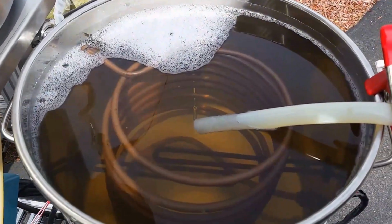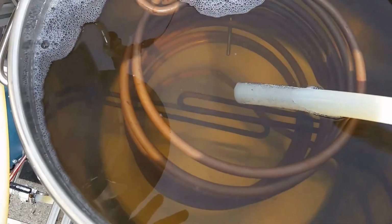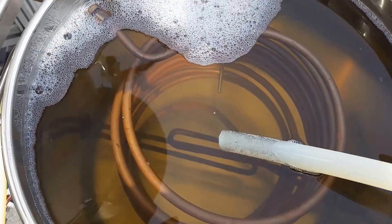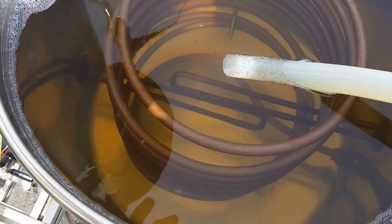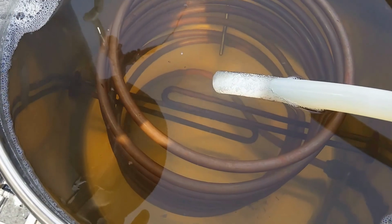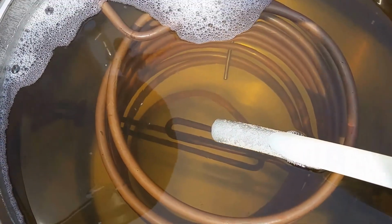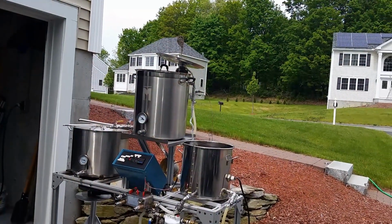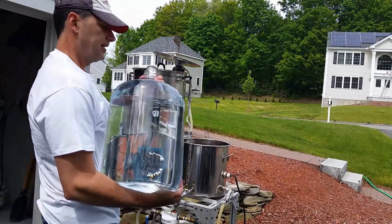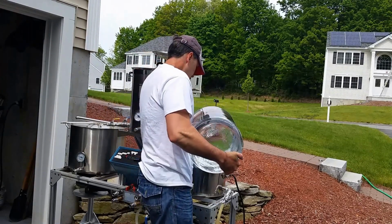Okay, well, I guess after I came back from the brew store, I don't know if you can see that, but that was fairly clear water. Well, it wasn't fairly clear, it was absolutely clear when I started. So, yeah. Guess kind of needed it. Yeah, it's a pain in the ass, but this is my collected reverse osmosis water.